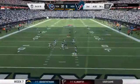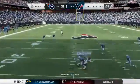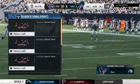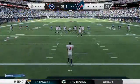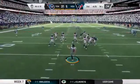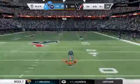Out of the gun, Watson. And that is incomplete. We're into the second half now. This is an offense that continues to struggle to sustain a drive. Looks like they're just totally out of sync, whether they're running the ball or passing the ball like we saw there. I don't know. The rhythm seems off.